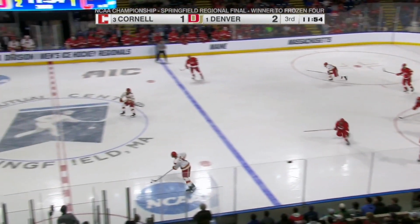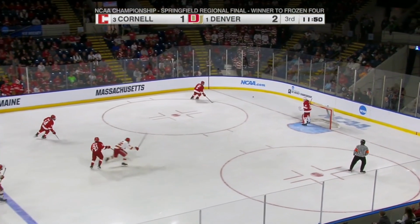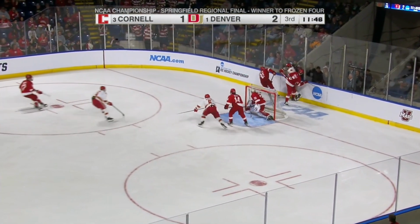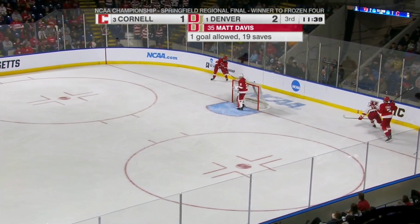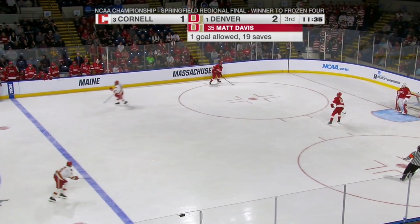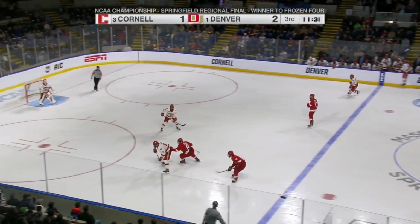Williams centers for Bros. Just missed him. What a great opportunity for Cornell in front. That line of Penny, Seeger, and DeSantis has been all over the ice. Denver's going to get a healthy dose of them for the rest of this game. DeSantis got the only goal for Cornell. He's no doubt one of the stars of this hockey game.